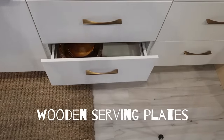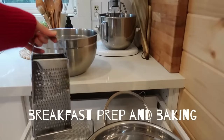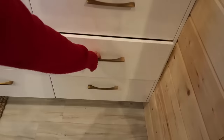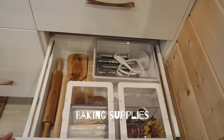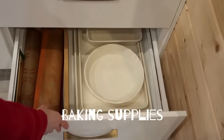Underneath I have some glasses and I have some wooden plates underneath that. The most convenient area holds all the dishes that I use to prepare breakfast, and that is close to the pantry, so I don't have to go far to grab all the flours, and the supplies are all in this area for baking.